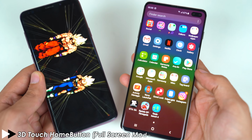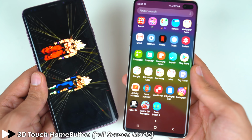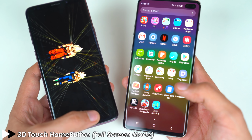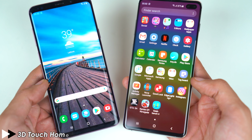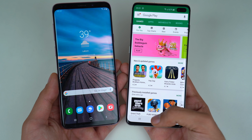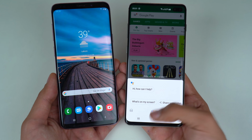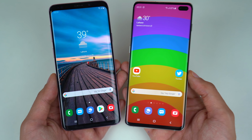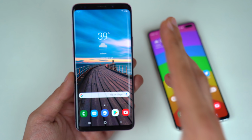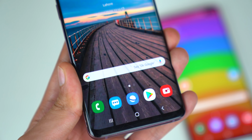Now something I completely forgot after coming back from the Galaxy S10 to the S9 Plus is that the S9 Plus actually had a 3D touch home button, which was really useful. You could instantly exit any application without any problem, whereas we don't have it here. Obviously, Samsung had to put the fingerprint scanner inside the display, so this is again something that I now enjoy and admire on the Galaxy S9 Plus.